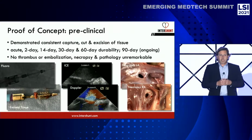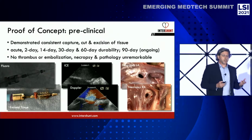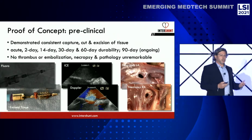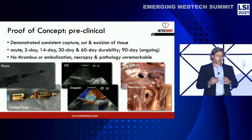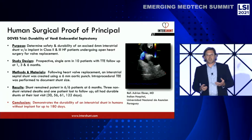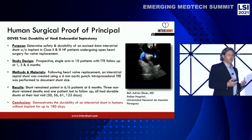At this point in time, we have completed our preclinical efforts. We've done extensive preclinical work to show that we have the ability to create the shunt that we want, to do it in a repeatable fashion, and as well to generate our long-term clinical data. There's also a question of, if you do this in a human without leaving a device inside to open that septum and maintain that, will it remain durable?